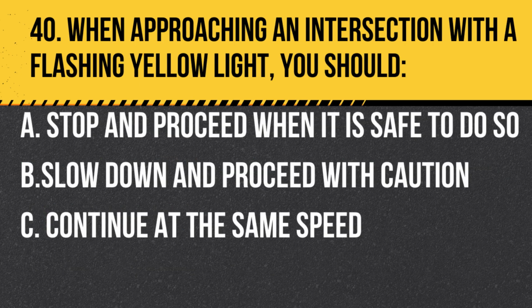Question 40. When approaching an intersection with a flashing yellow light, you should A. Stop and proceed when it is safe to do so. B. Slow down and proceed with caution. C. Continue at the same speed. Answer. B. Slow down and proceed with caution. A flashing yellow light at an intersection indicates that you should slow down and proceed with caution.